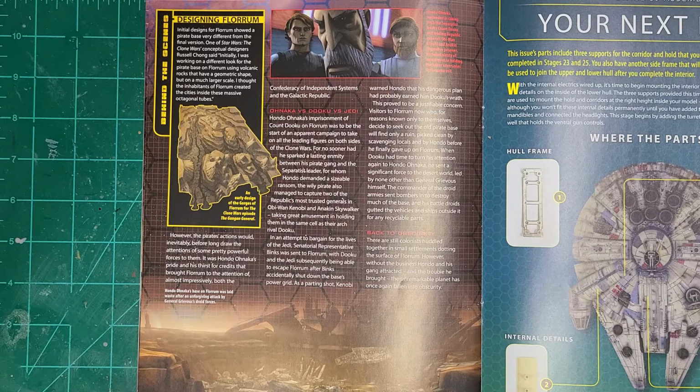For no sooner had he sparked a lasting enmity between his pirate gang and the Separatist leader, for whom Hondo demanded a sizable ransom, the wily pirate also managed to capture two of the Republic's most trusted generals, Obi-Wan Kenobi and Anakin Skywalker, taking great amusement in holding them in the same cell as their arch-rival Dooku.